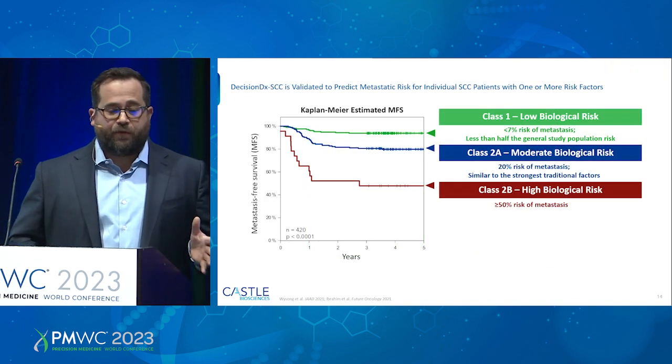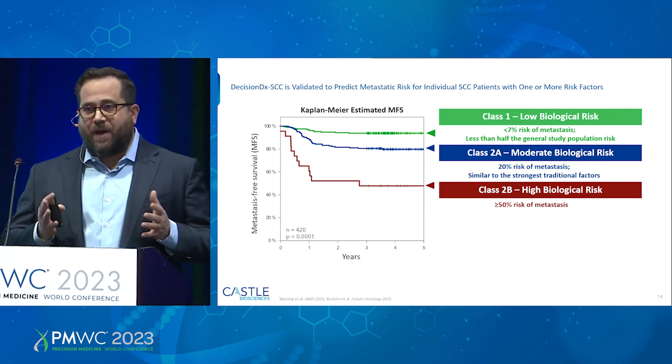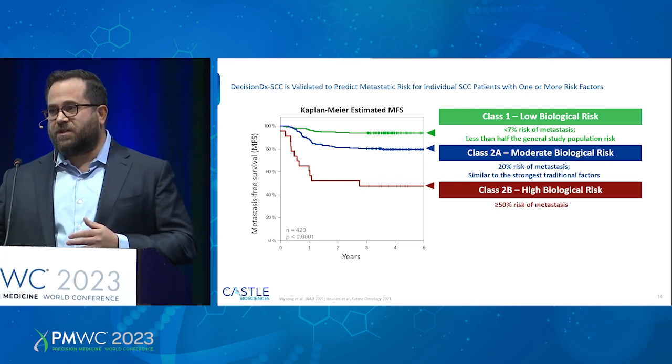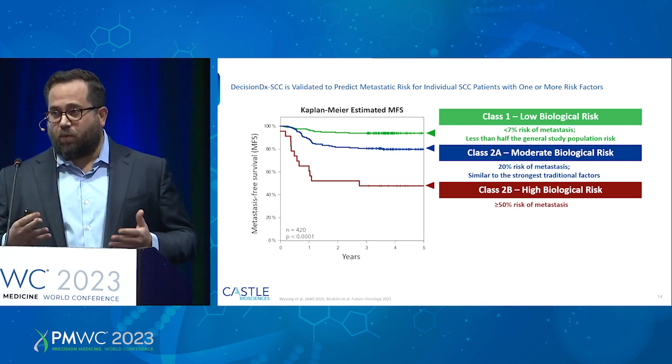Here's a Kaplan-Meier curve from the largest retrospective study to date from 2021, looking at 420 patients who had a high risk of metastasis in this cohort. And even within a group of patients with a high risk of metastasis, the DecisionDx-SCC test can produce 3 independent groups of risk within this group.